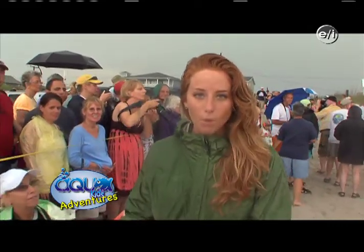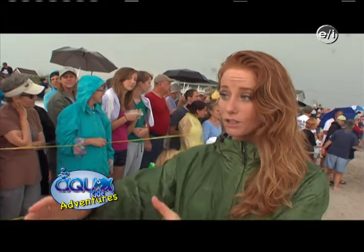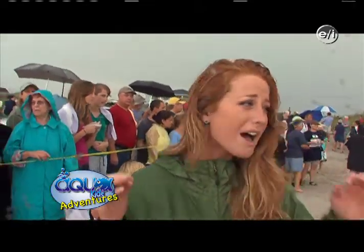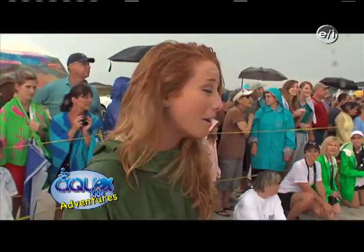One of the wonderful things about working with Miss Jean Beasley is that nobody's efforts go unnoticed. In fact, sitting and kneeling in the sand are all the volunteers that have helped with these sea turtles, preparing them so they can get healthy enough to be released back into the wild. So everybody here has been involved, and it's a great thing for everyone to be a part of it.